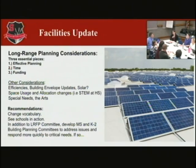So other considerations: efficiencies in the building envelope updates. I talked about windows and roofs and doors and walls. The insulation in the walls of the old section of the K-2 schools is R3. It's supposed to be about R30, 28, I think. It's really inadequate. Solar. I have a picture of solar up there. I've been working with the Ecos group. I have a proposal from Revision Energy for solar panels on the roof of the high school and Wentworth to help defray our electrical costs. Huge electrical expense to keep these buildings lit up, heated, and running.